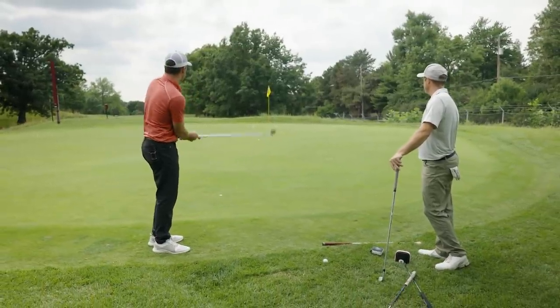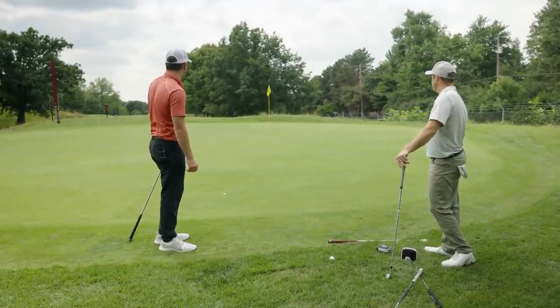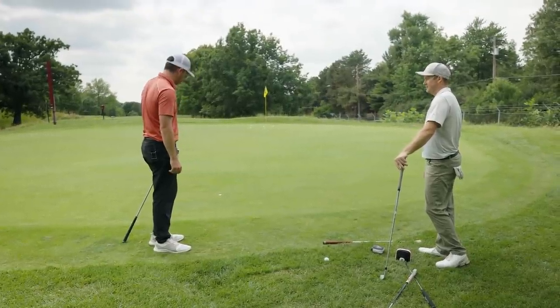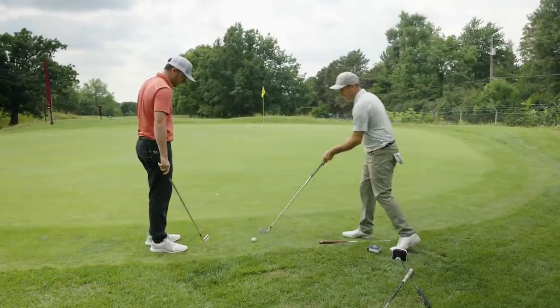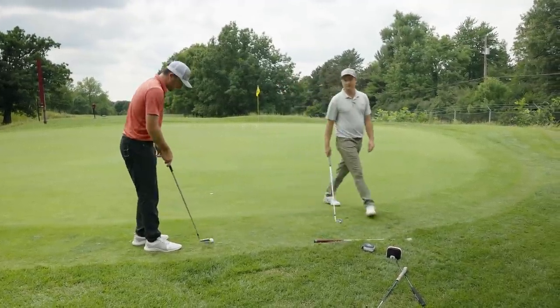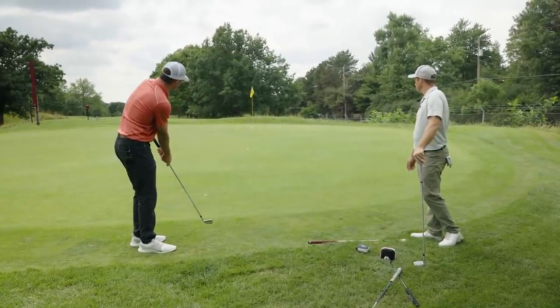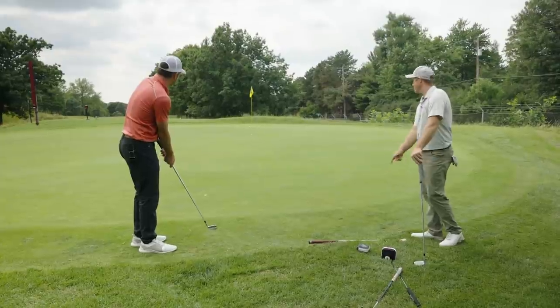Very nice. That was excellent right there. Look at that. You got a tap in. See one more. See another good one here. Notice how the ball kind of landed right around the spot? It did, yeah. Very good. You hung back on it just a little bit.